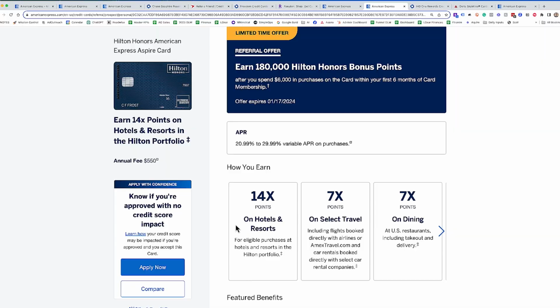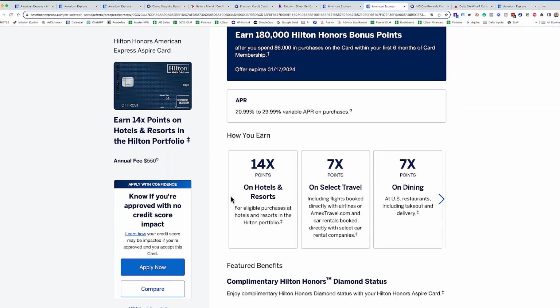As you can see, you're gonna get complimentary Hilton Diamond status, which is Hilton's highest level of status. So unlike the Marriott card where you do have to earn your way up to Titanium and then Ambassador, with the Hilton Aspire card, you go straight to Diamond. That's one of the reasons I still have this Aspire card, even though I mostly stay at Marriott. I don't stay at enough nights at Hilton to get Diamond on its own, but with this card, I can have Hilton Diamond status, and then with my stays at Marriott, I can have Ambassador status.